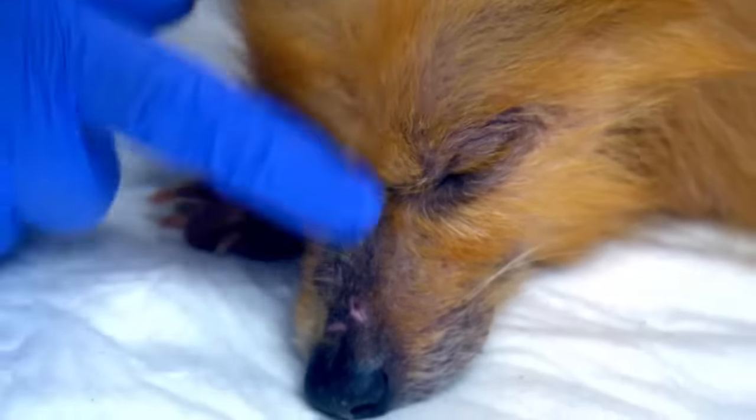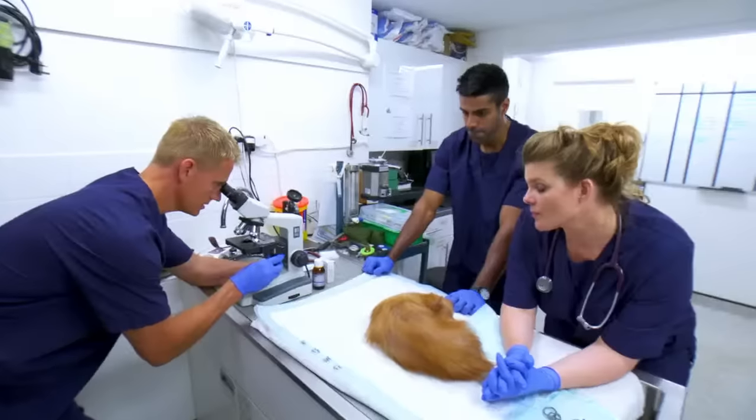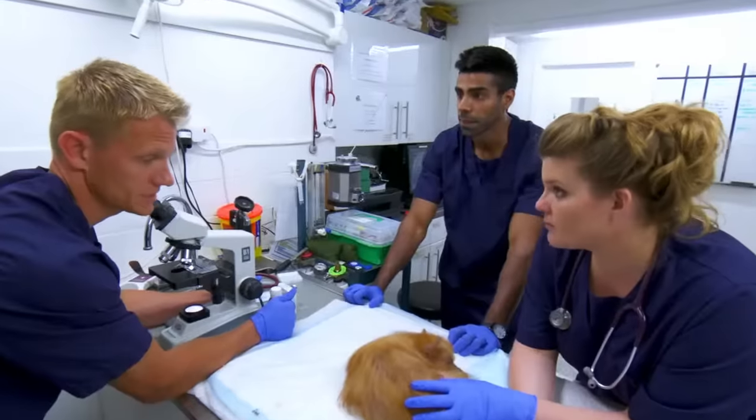So guys, no mites found on this microscope slide. So what are we gonna think about that? The fact that we haven't found it doesn't rule it out. So I think what we should do in the meantime is start treating for the mites and perhaps run an additional test to confirm the presence of it, something like a blood test. Sounds good.